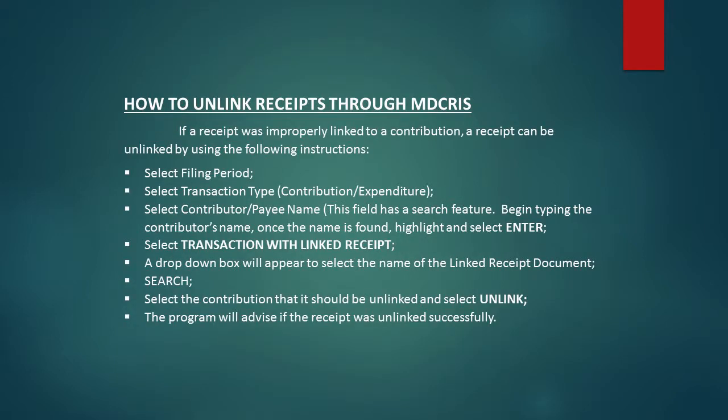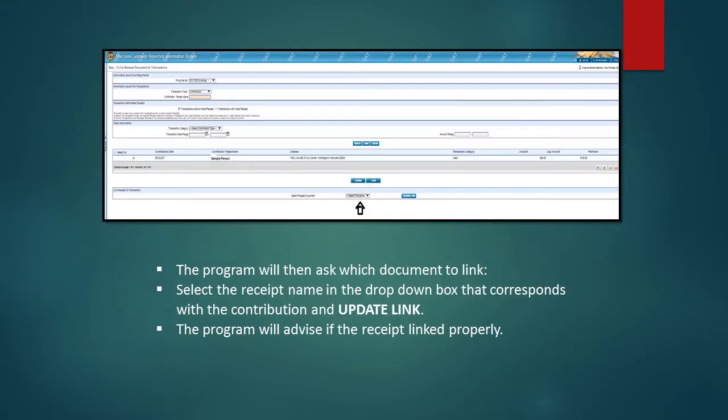How to unlink receipts is again the same thing, except once you've found the correct contribution or expenditure, it will say select Unlink. Then the program will advise that the receipt is successfully unlinked. The program will then ask which document to link. So it will ask to update the link so that you can get the correct receipt linked to the correct contribution and expenditure data entered.